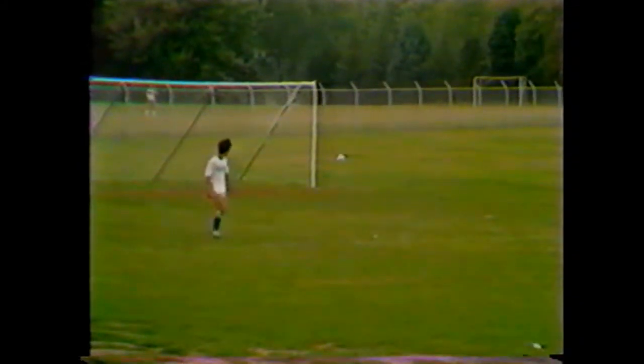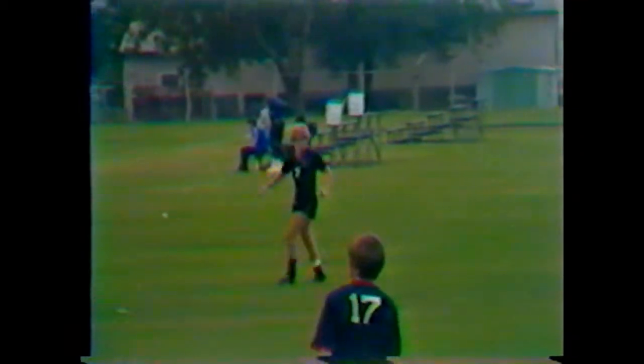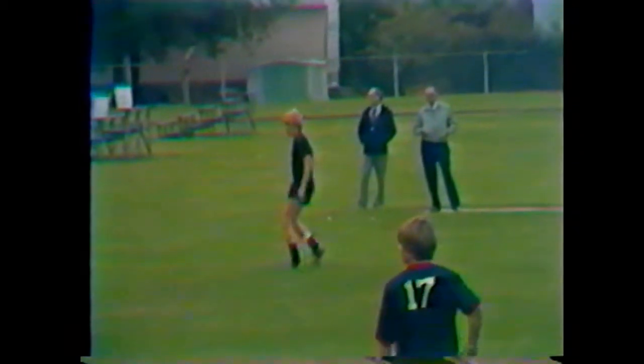Nice idea, though. I mean, he took that ball first time. He didn't give the goalie time to get set up. Had he put it on net, it might have been a little bit dangerous. He was about 10 feet to the right, but nice idea to challenge that goaltender when you have a chance like that. Goal kick, Sterling now to be taken by the big man, Chris Scout.